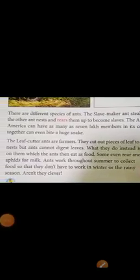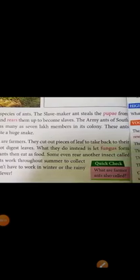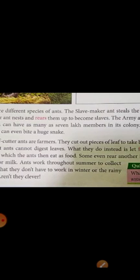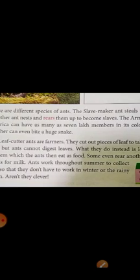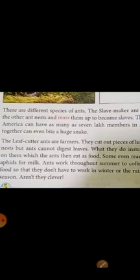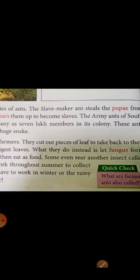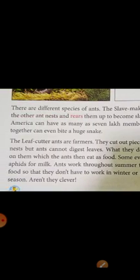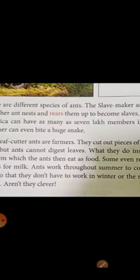There are different species of ants. The slave maker ants steal the pupae from the other ant nest and rear them up to become slaves. Here pupae means insects still developing in a hard shell. Rears means to look after the young ones until they are fully grown.